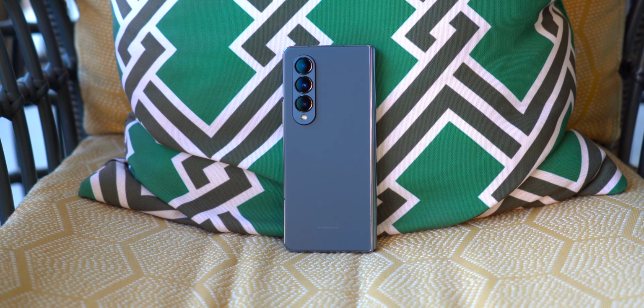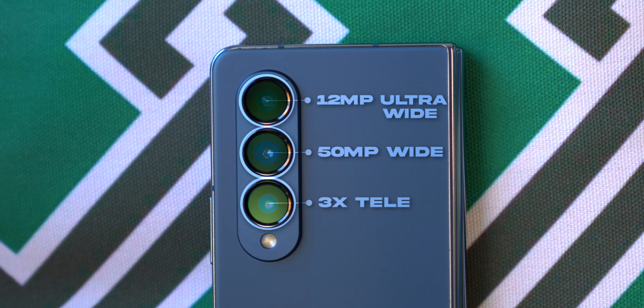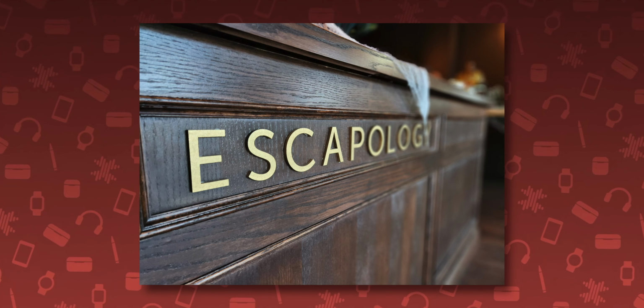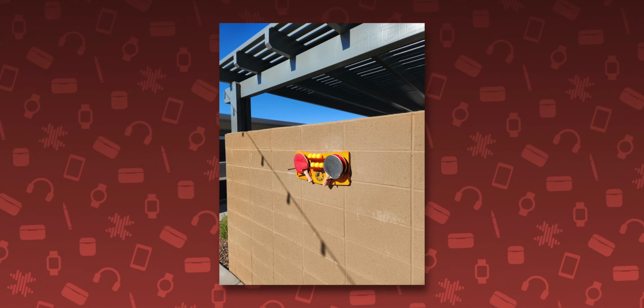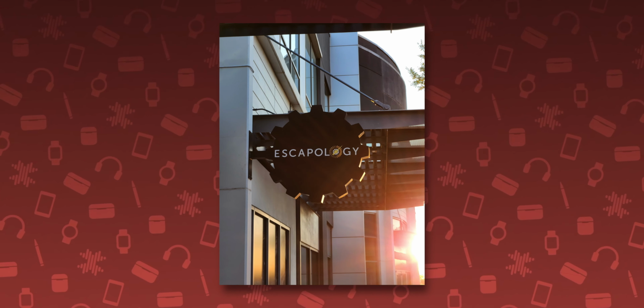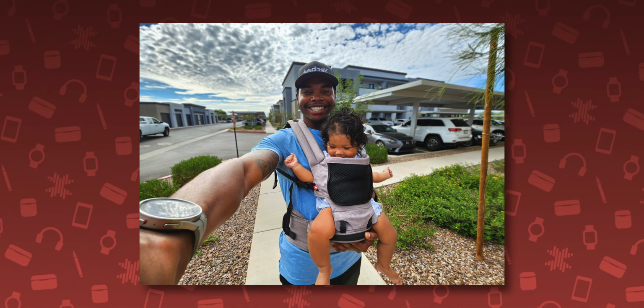This guy's rocking a 50 megapixel main sensor, a 12 megapixel ultra wide, and a 3x telephoto lens, up from 2x last year. And so far, I'm really impressed with what I'm seeing. Images are sharp, colors are vibrant, and dynamic range has worked very well. And in some instances, it's outperforming the S22 Ultra, which is low-key a good and a bad thing at the same time.